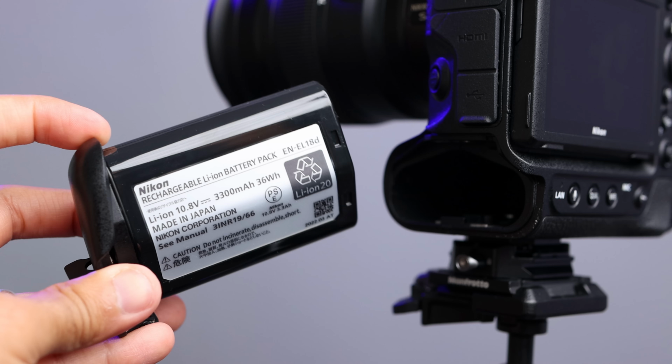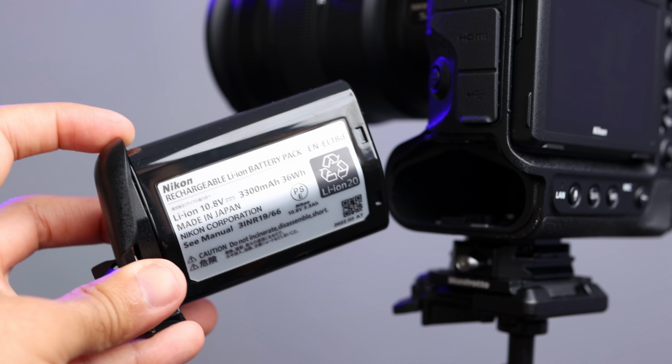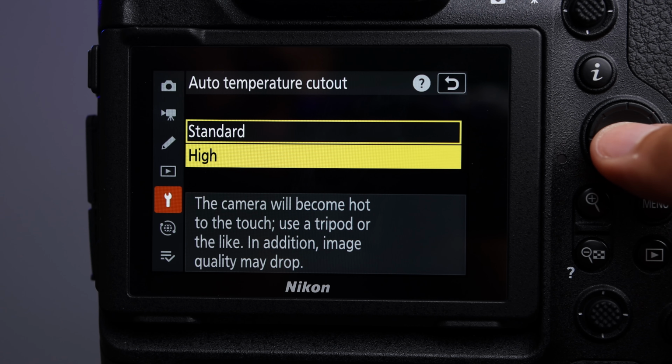The battery for the Z9 is spec'd to get about 170 minutes of filming. That is just under 3 hours of video, and that is in 8K with a full charge, which is good to know, and that is with no overheating. This camera will not fail you, and you can actually turn on the heat tolerance of this camera to just set it from off to high.